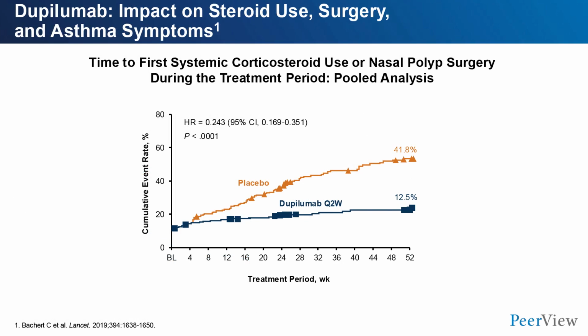This is some data that shows you that during these trials, patients were allowed to have nasal polyp surgery. They were also allowed to get systemic corticosteroids, because think about how miserable this would be if you weren't having a great response and you couldn't have rescue treatments. But these patients weren't booted out of these trials. However, they did actually measure the difference between each arm and who ended up needing it more between the placebo and the dupilumab.